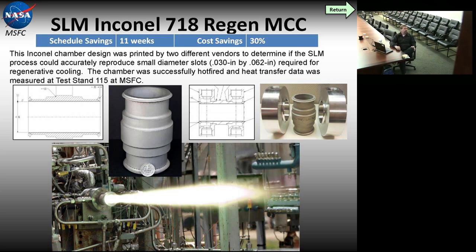Again, we could have made this by building the internal liners, machining out the grooves, and then depositing on an outer shell, but by 3D printing it, we were able to get these 30,000 diameter slots in there, and shave a good 11 or 12 weeks off our schedule and about 30% on the cost. And we were able to test fire that one as well with good results.